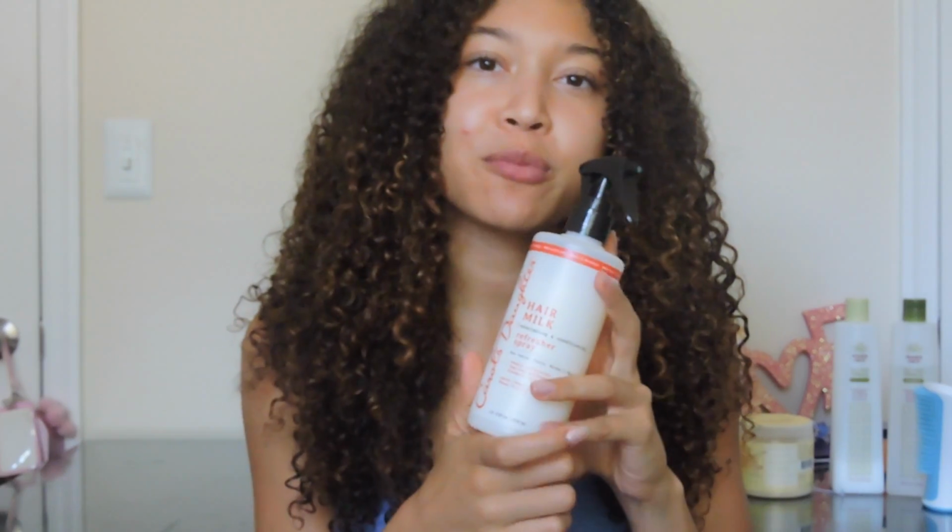This hair milk refresher spray is by Carol's Daughter. This is it. I really love the spray nozzle on this. This is what I use to refresh my curls. When I wake up, I take my hair down and I just spray, kind of swing it around, and then I go. This is a holy grail product that is not going anywhere. I will use these until infinity and beyond. I love this, I love this, I love this.